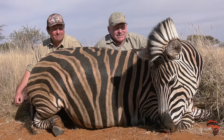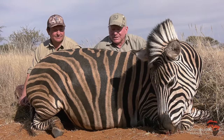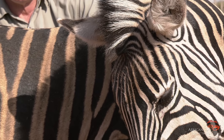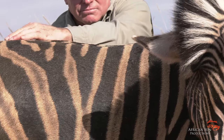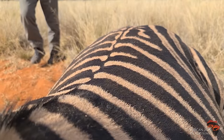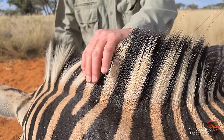Looks like we got the herd lead cow here. She was definitely on alert and the biggest one in the bunch. And I'm happy to get a nice mare here because she doesn't have any bite marks like a stallion would have. And so for a good quality rug, it'll make a nice rug. And so, yeah, it was a great shot. Wade got me on it within about 250 yards, like Rick has said. And anyway, that was the end of it.